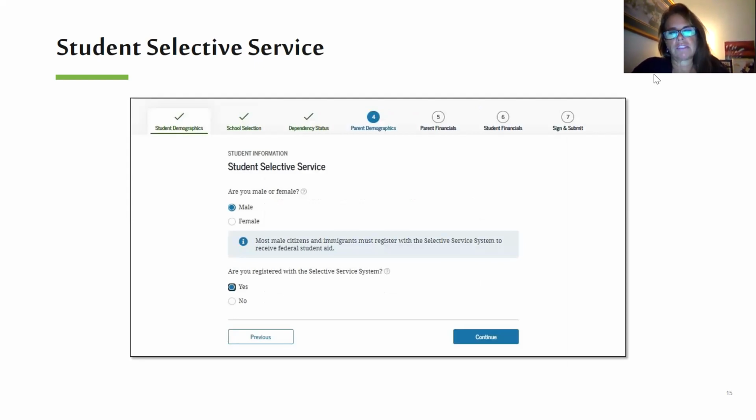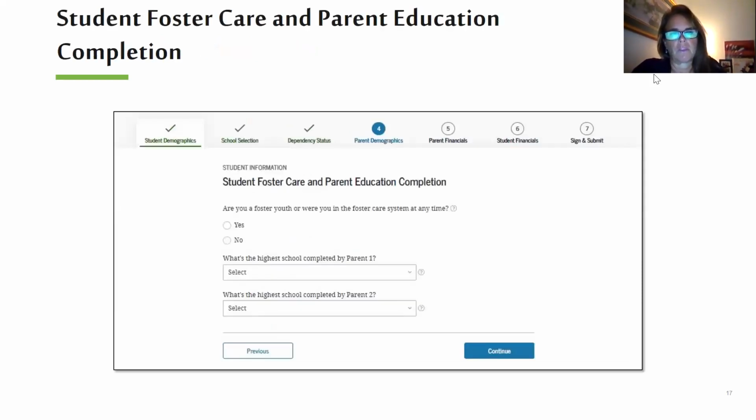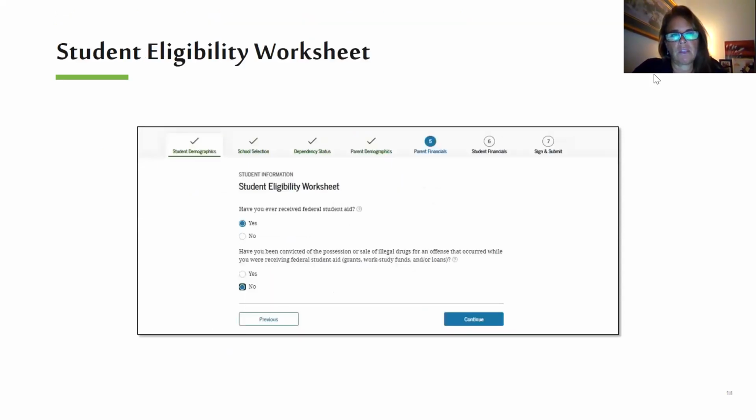So here we go. This is the selective service, which they're in the process of changing, where it says most male citizens and immigrants must register for selective service to receive financial aid. Just so you know, when males turn 18, they're supposed to register for selective service. So you move on to the next, and they just want the driver's license information. Next. Is the student in foster care? And then they want to know about the parent's education. Have you ever received federal student aid?